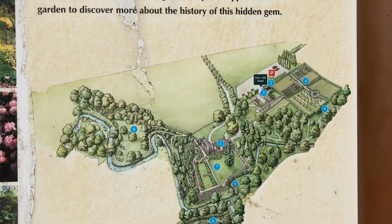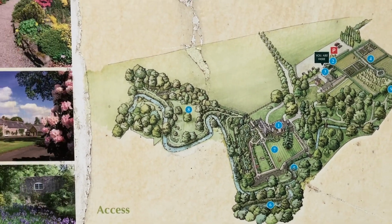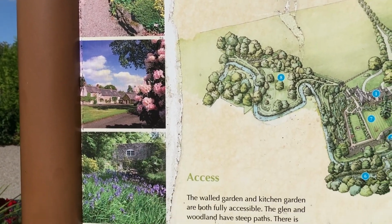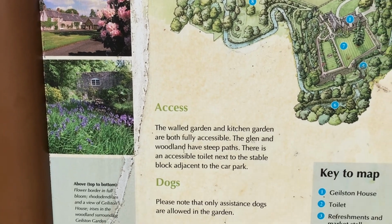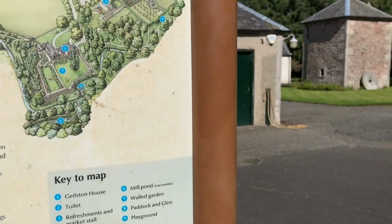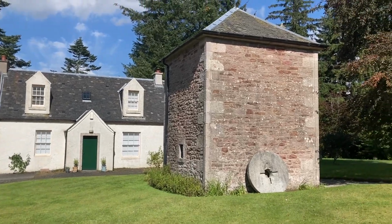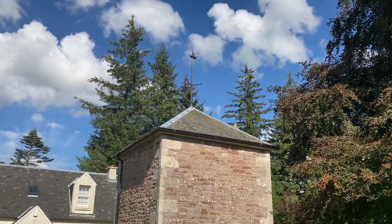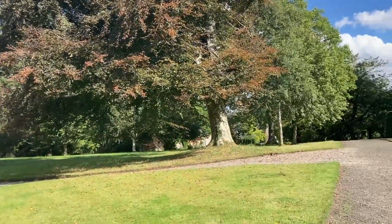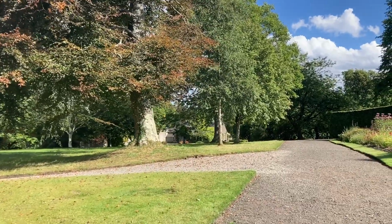So I'll give you a wee idea of the layout. Yeah, it still has some of the old estate buildings. So I've got a wee weather vane on top of that one. And I'm pretty sure, if I remember correctly, that's Geilston House down there. Don't think I'll be able to get into it.